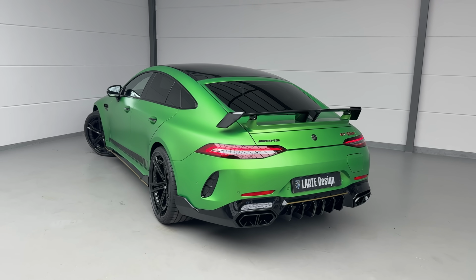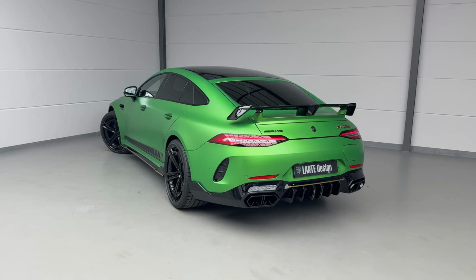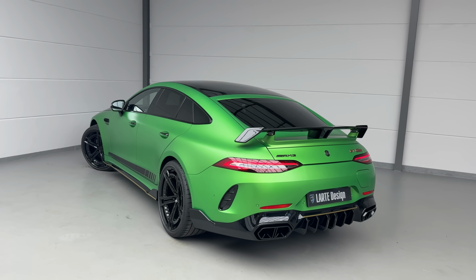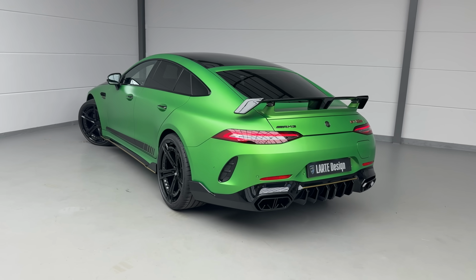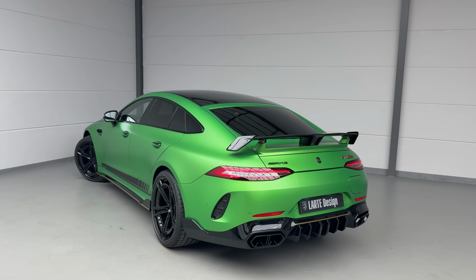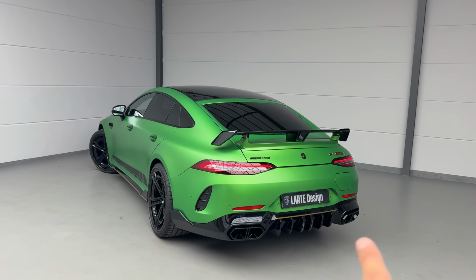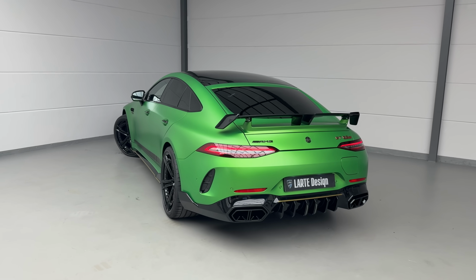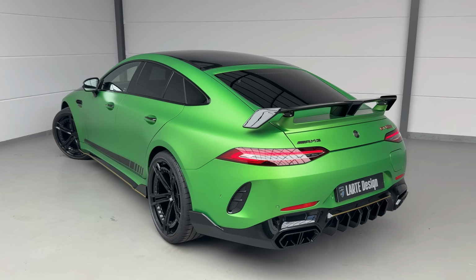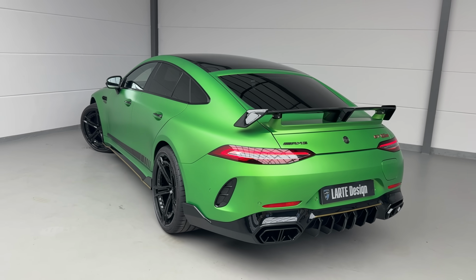And here we have it, the rear look of the AMG GT63 S E-Performance by LARTE design. So what have they done here? I've already explained all the front parts that they've added on. We have these additional side parts, we have the wheels, we have the side mirror caps. Then we have the rear diffuser, the new updated exhaust tips. We have the additional rear wing, which is all an option by LARTE design. Also these additional covers are made and built by LARTE design.